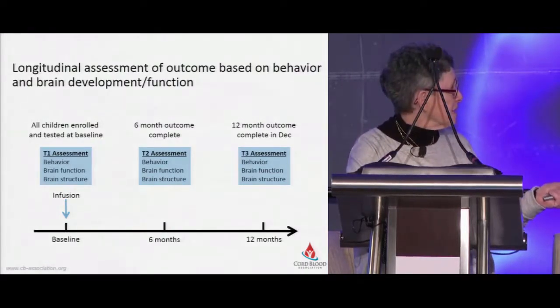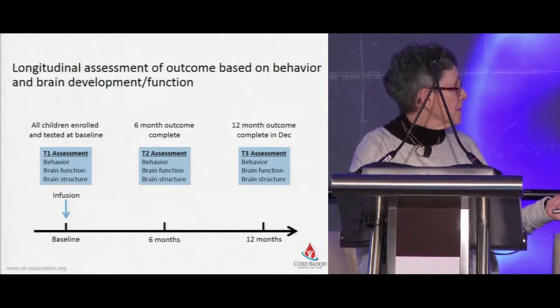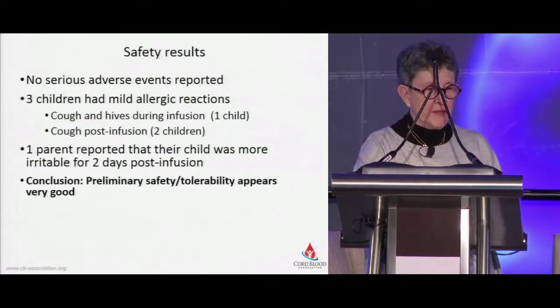The way this study was designed, children were enrolled after a full assessment by neuropsychologists, some neurophysiologic testing, MRI, and a qualification of their cord blood unit. And then they were seen again at 6 months for a second assessment, 12 months for a third assessment, and we'll take it forward from there.